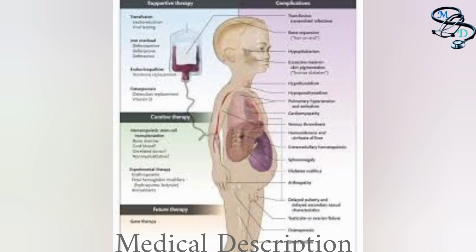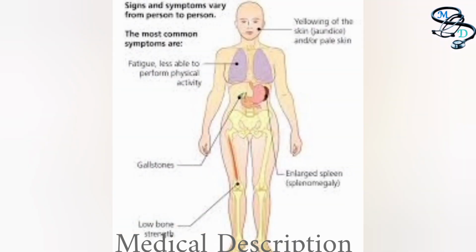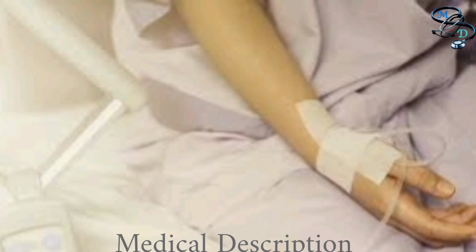Too much iron can result in damage to your heart, liver, and endocrine system, which include hormone-producing glands that regulate the process throughout your body. And then infection. People with thalassemias have an increased risk of infection. This is especially true if you have had your spleen removed, if you have had an operation of splenectomy.